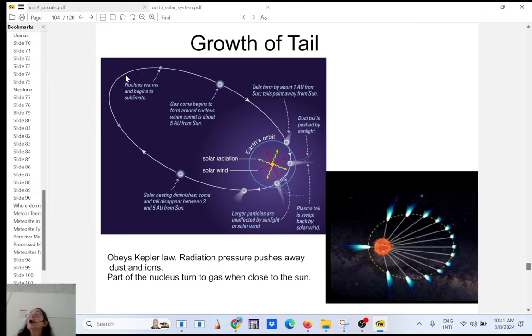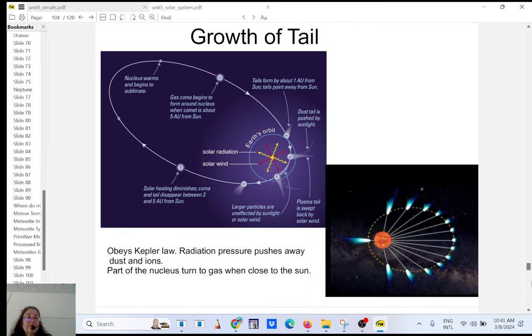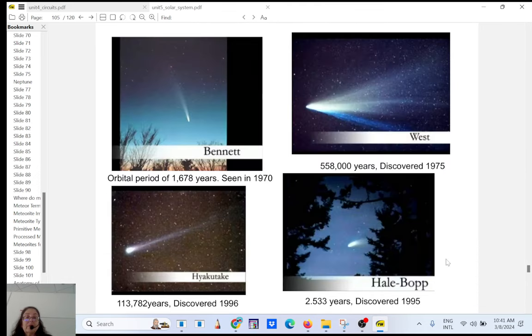When the comet is far away from the sun, it's just the nucleus. Then when it gets close to the sun, it starts to evaporate, and the solar wind is pushing away the plasma and the dust. So you have the tail made of the dust and the plasma. This is because of the photons pushing the dust away and the radiation pressure pushing the plasma away. Plasma means charged particles. Far away, you just have the dirty snowball.